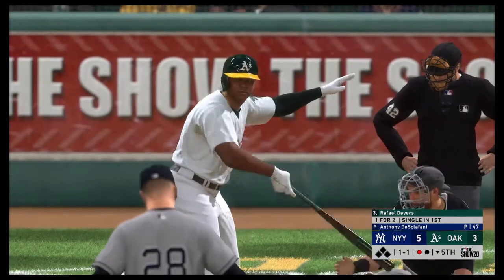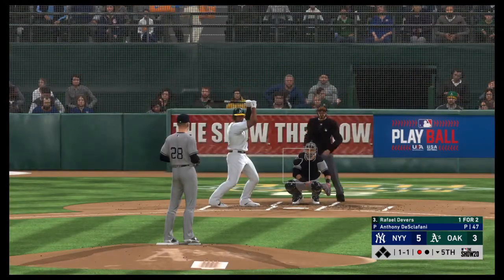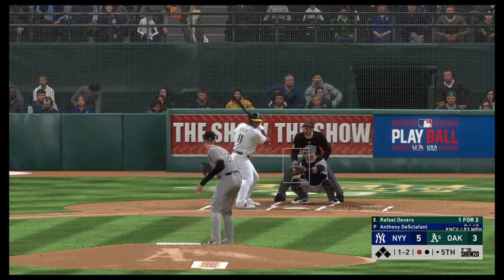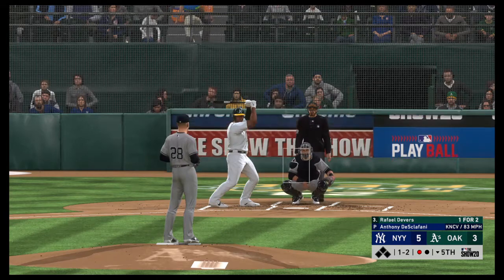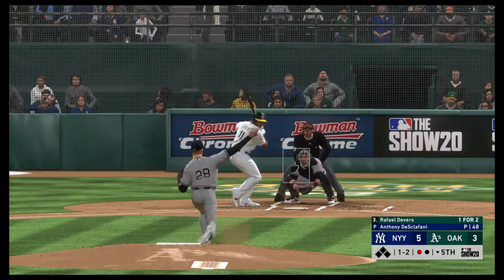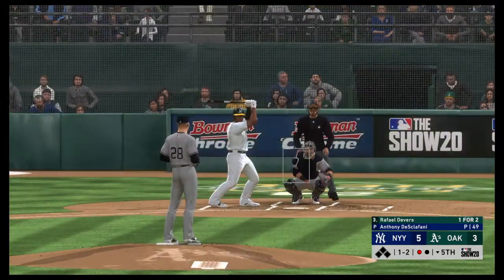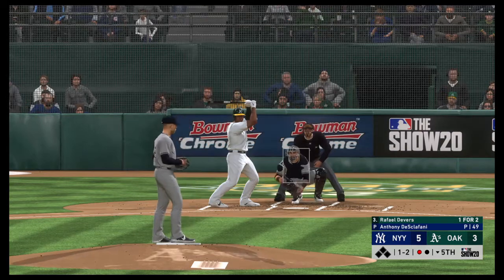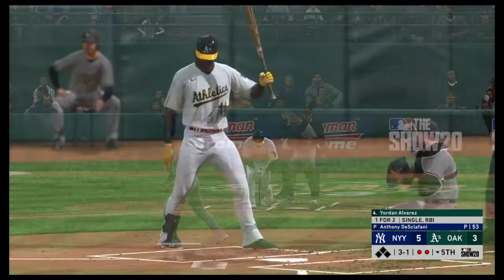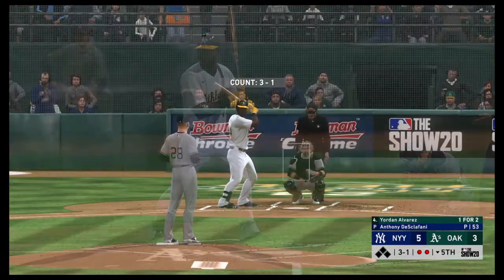So the base is empty here with 1 away. And that brings up the third baseman, Rafael Devers. And it's 1-2. Grounded up the first baseline. But this is a foul ball as the count holds steady at 1-2. Swing and a miss. Looked like the knuckle curve there, and that's out number 2. Now at the plate, Yordan Alvarez.